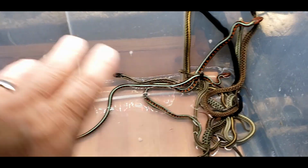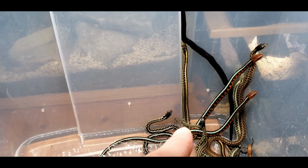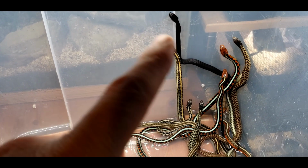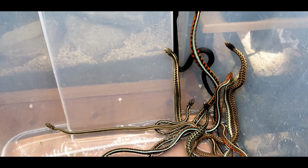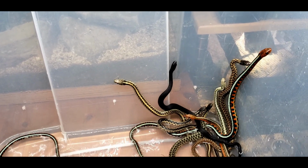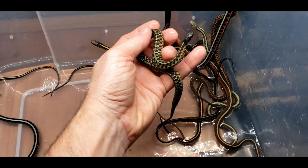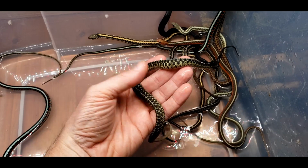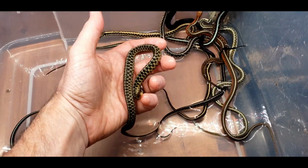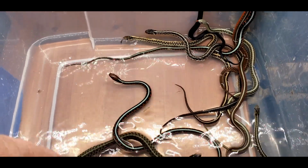So once again, I like to give these guys at least a bath and let them soak. And this is the first thing they do, is they try to get the hell out, because they're like, what the hell am I doing in here? So the melanistic is really cool. And of course, everybody loves the California red-sideds. So you can see this big mama. I think she just went ham on the tilapia that I just gave them. So she's a beast. I like her.